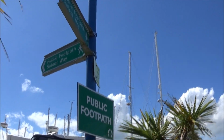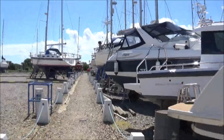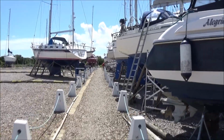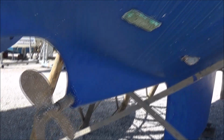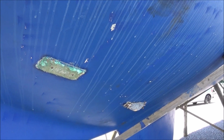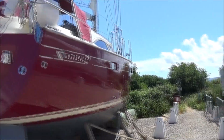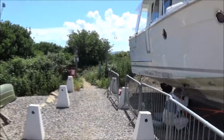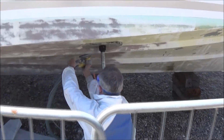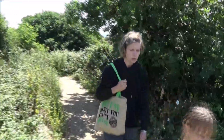Look out for the sign. And these on the bottom of the boat are called sacrificial anodes. What they're designed to do is rust out so that other more vital things made of metal don't. You need about 11.